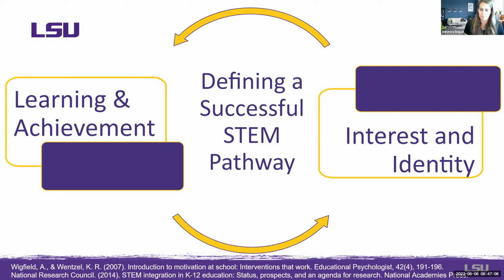Identity and interest is much more subjective. It's how has their attitude changed towards STEM? How are they now more interested in STEM? You really have to have that interest there, because if it's not there, they're not going to want to do it, because interest really boils down to, can I do something and do I want to do something? And if both pieces aren't there, then you kind of have a failure, right? Like, I can mow my lawn, but I don't want to mow my lawn.